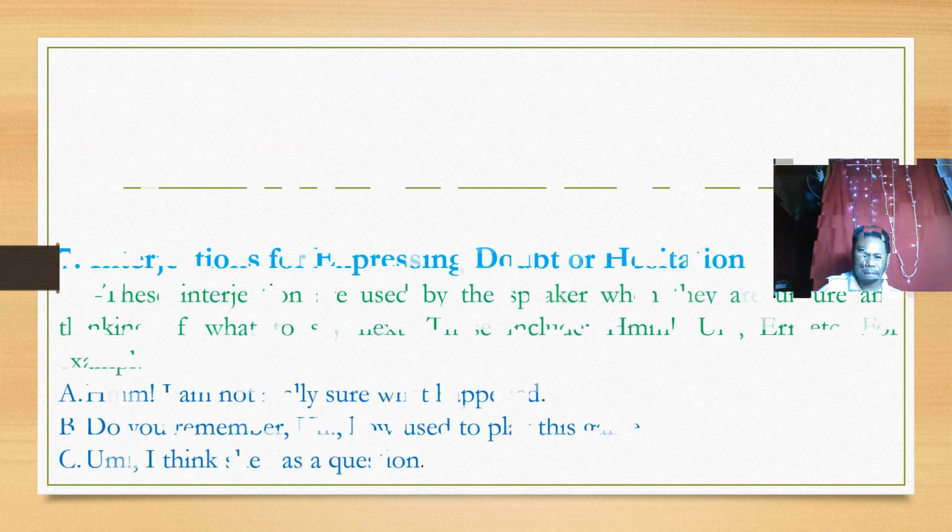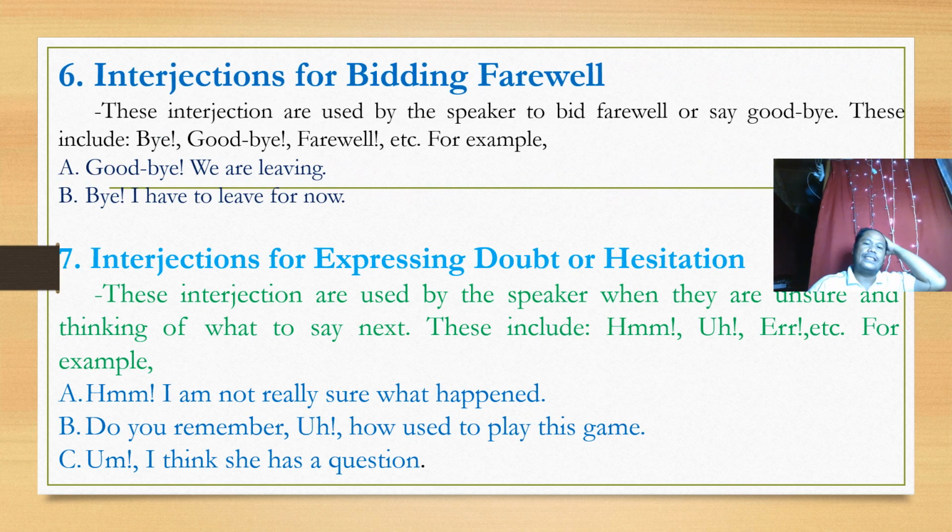Proceed to number 6: interjections for bidding farewell. These interjections are used by the speaker to bid farewell or say goodbye. This includes bye, goodbye, farewell. Examples: Goodbye, we are leaving. Bye, I have to leave for now. And that is interjections for bidding farewell. Next, the last one is interjections for expressing doubts or hesitation. These interjections are used by the speaker when they are unsure and thinking of what to say next. This includes oh. For example, I am not really sure what happened.